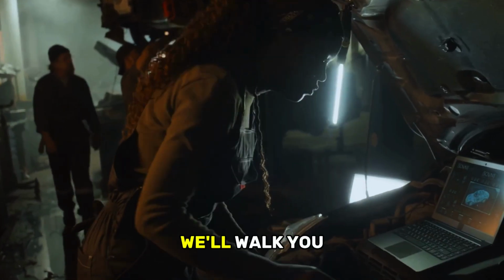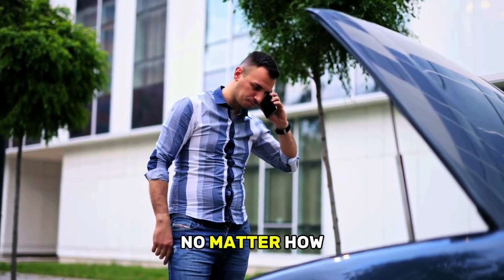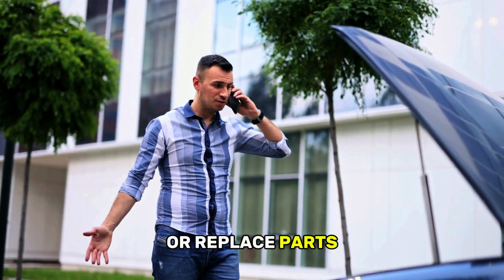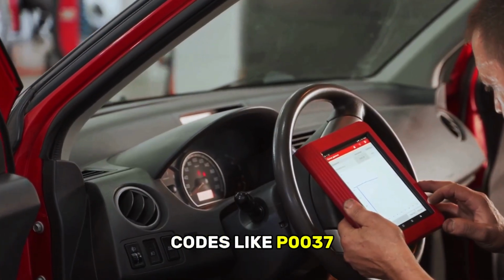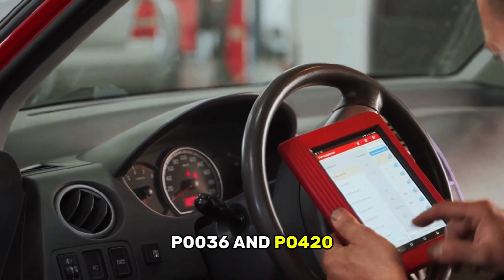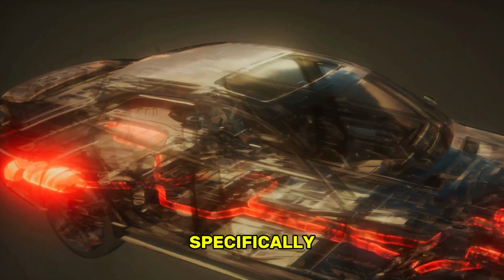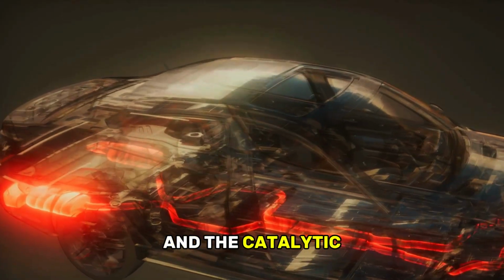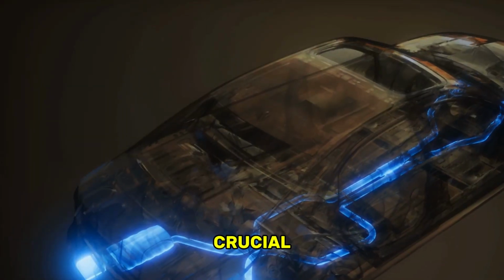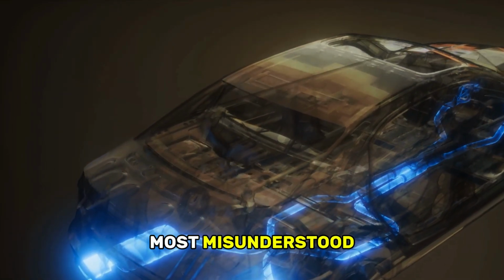In this guide, we'll walk you through the most common recurring codes that keep coming back, no matter how many times you clear them or replace parts. Codes like P0037, P0036, and P0420. These codes all relate to your car's emission system, specifically the oxygen sensors and the catalytic converter. These components are crucial for keeping your car running clean and efficiently, but they're also some of the most misunderstood.